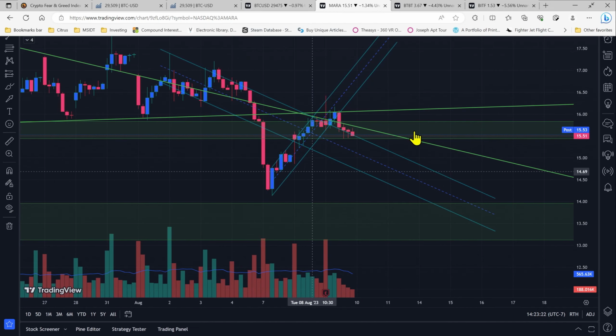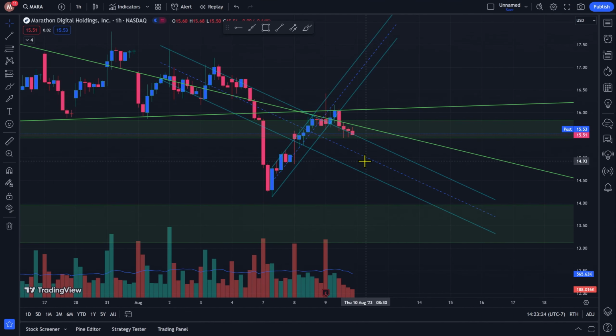All right, let's take a look at the miners. Mara. So the last 3 days have been very exciting on the Bitcoin miners. As you can see here, Friday and Monday we had this huge sell-off. Almost came into my buy zone down here around $14. I did buy some down here under $15 in the $14 range. Then as you see on Tuesday, it just went way, way up after that.